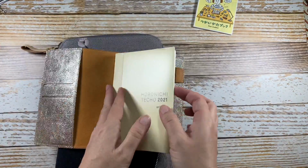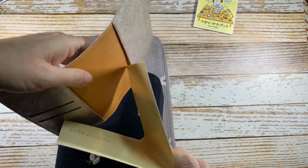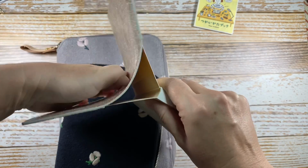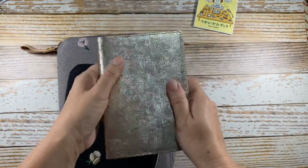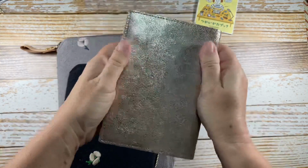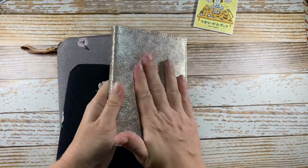Okay, or if you want a little more security, then you can insert front and back. Get those in there. I don't always do that, but I do like the way that feels more secure in this particular cover. So I think I'm going to leave it like that for now with both covers inserted. Very happy with this. It's just very unique.